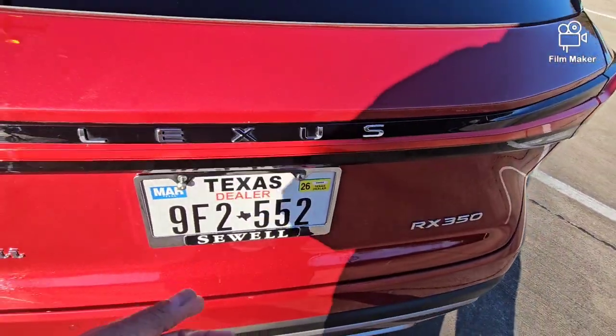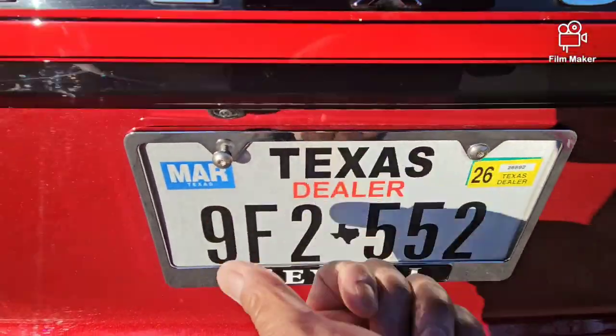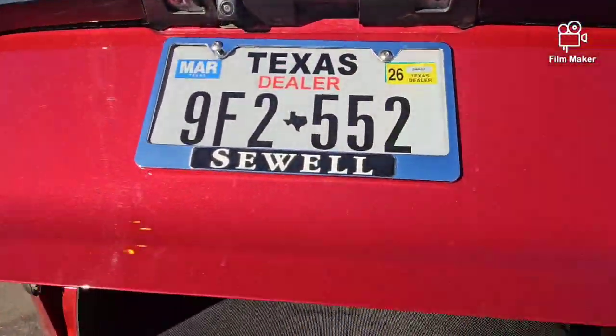And then of course, you have the kick sensor, and you have a button that's underneath here too. You just push that, and then it just comes up that way too. So it does have a button as well.